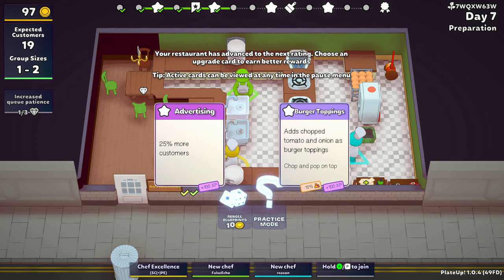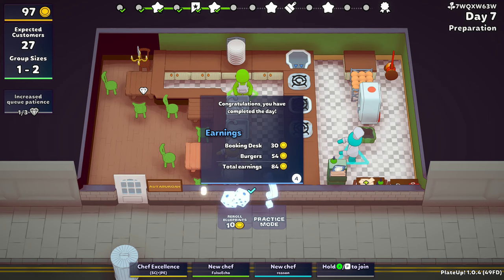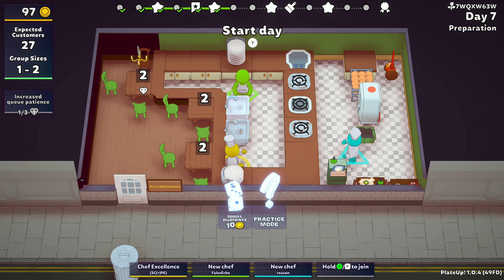We have to take it. We have to take it. Aye. That means more money. It does. Yeah. 27 customers on day 7. We can't even buy the globe.